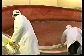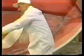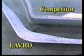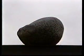Unlike fiberglass boats from other manufacturers, our hulls are hand-laminated layer by layer for superior strength without extra weight. Since we don't use closed-cell foam or balsa wood cores, our material doesn't absorb moisture or further delaminate if the hull is punctured. Watch what happens when a rock weighing 110 pounds is dropped on our Lavro boat.